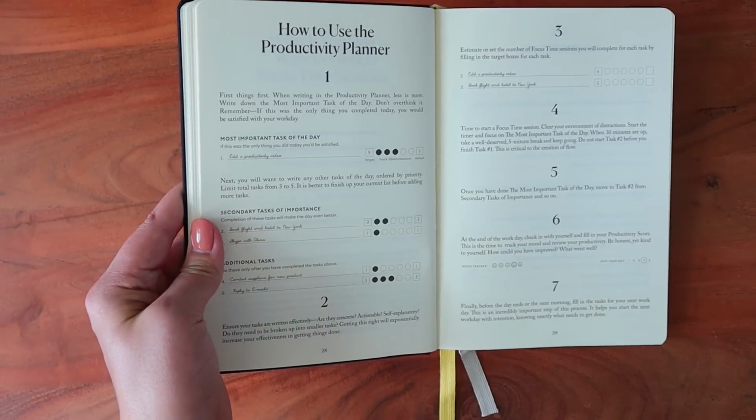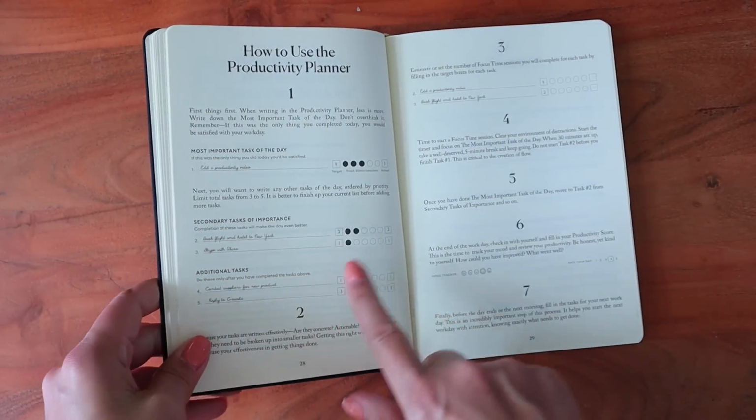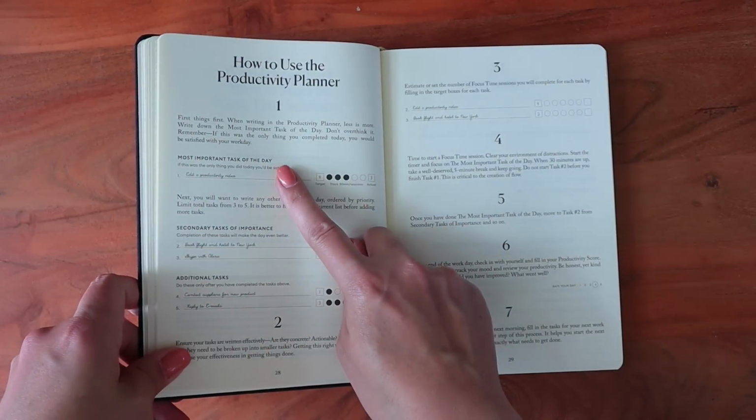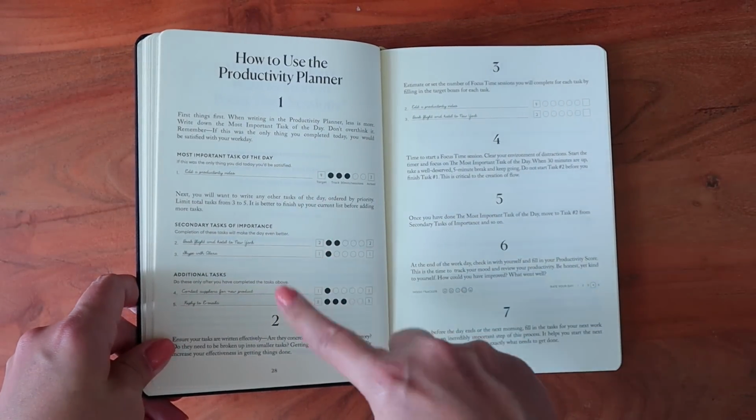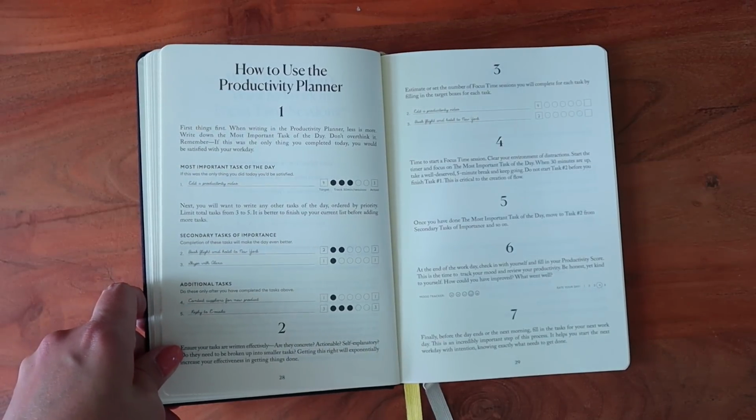So here's how to use the planner. Less is more. Write down the most important task of the day, and then write any other tasks of the day, and you're ranking them in the Ivy Lee method. So most important tasks, secondary tasks of importance, additional tasks, and then you write down how many time spots you think each one will take. And that to me is interesting because that means that you're really thinking about how much time you have. I tend to be an overscheduler, so maybe that's something to think about.